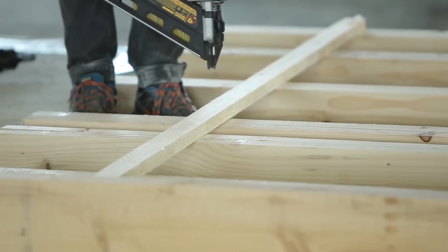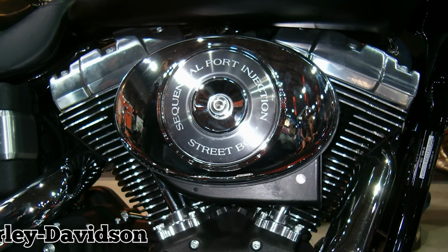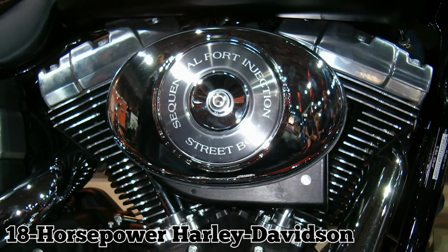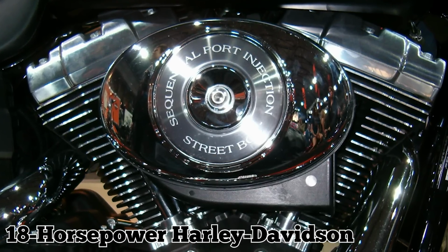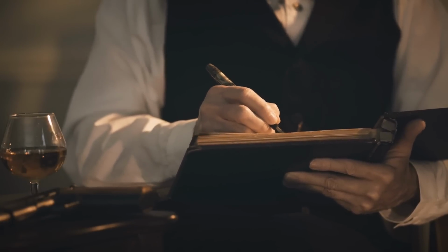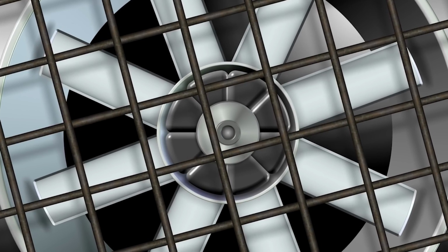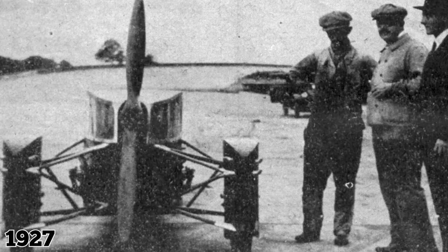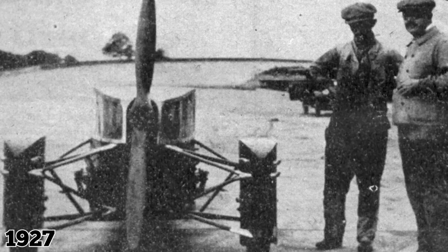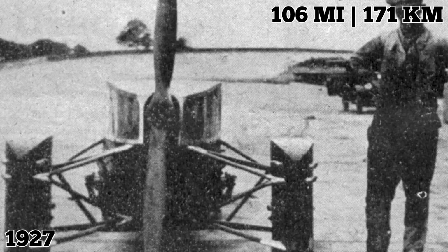In his first model, a lightweight 550-pound wooden body was retrofitted with an 18-horsepower Harley-Davidson V-twin engine. Layat wanted his design to extract motion from the power of the engine efficiently, and so a large propeller was added to the front of the car. In 1927, another model of this flightless plane got up to speeds of 106 miles per hour, which was hard to beat at the time.